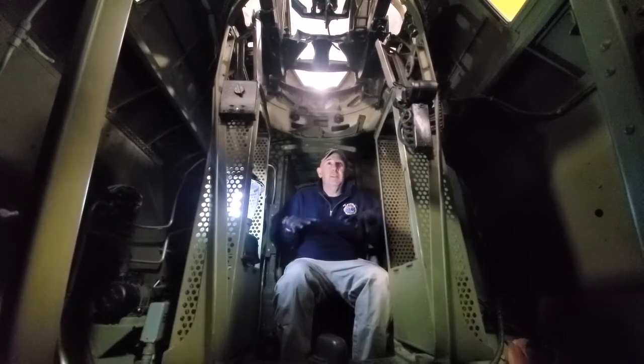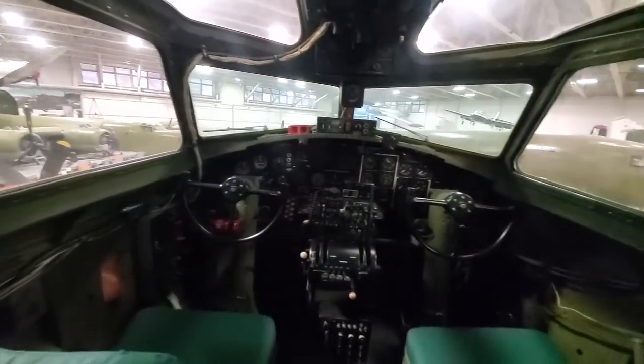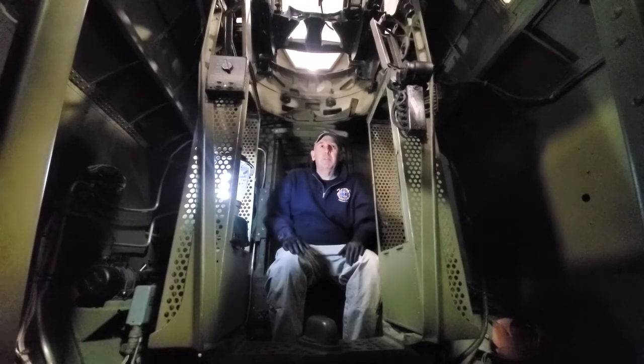Okay, so this is the flight deck of the B-17. This is where the pilot, the co-pilot, and in this turret is where the top gunner and the engineer, he was kind of like the mechanic of the plane, would be. And this plane, they called it the Flying Fortress because it had up to 13 Browning 50 caliber machine guns, 2 of them right here, and they would use those to protect the plane from the enemy fighters that were coming in chasing after them.